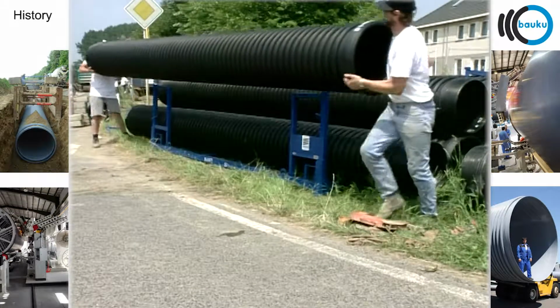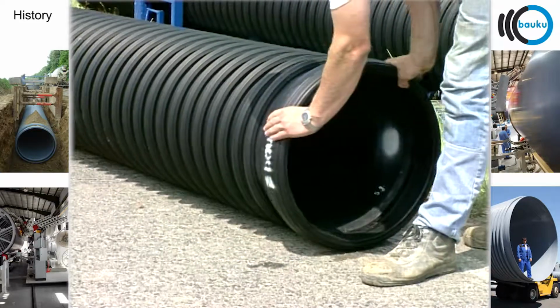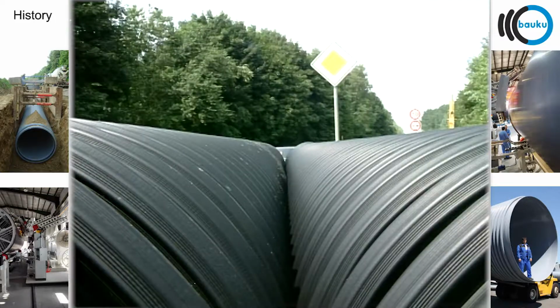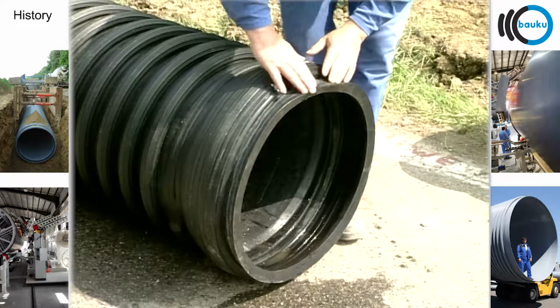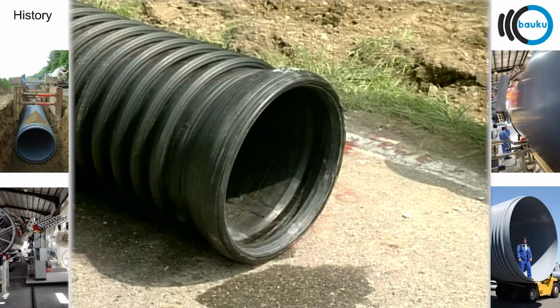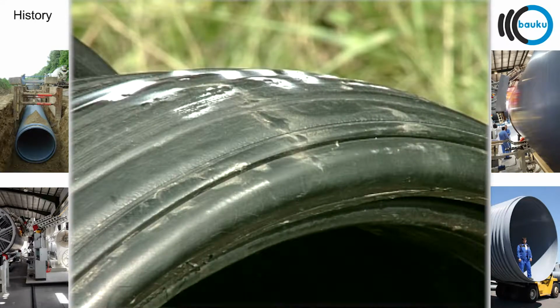Bauku products are proof that lightweight designs and large 6-meter-long components do not mean that stability is compromised. Our sections of pipe are deliberately built to be sturdy enough to withstand knocks in the rough conditions which exist on work sites. For example, the rubber sealing ring on the plug-in connection is fixed in place inside the socket end, shielding it effectively from knocks or other types of damage.